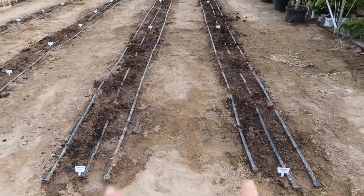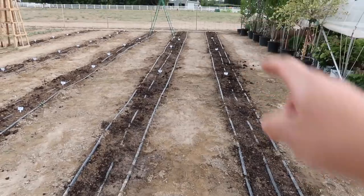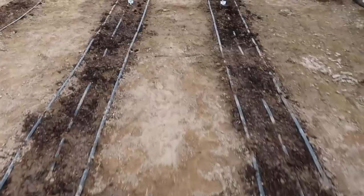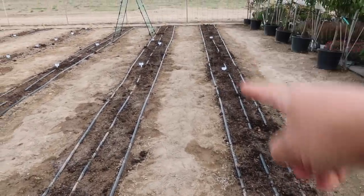In these two rows, I planted sweet corn together, kind of in a block instead of all in one row. It's better for pollination that way. So that's what's in the first parts of those two rows. And then the rest of this row are all peas.